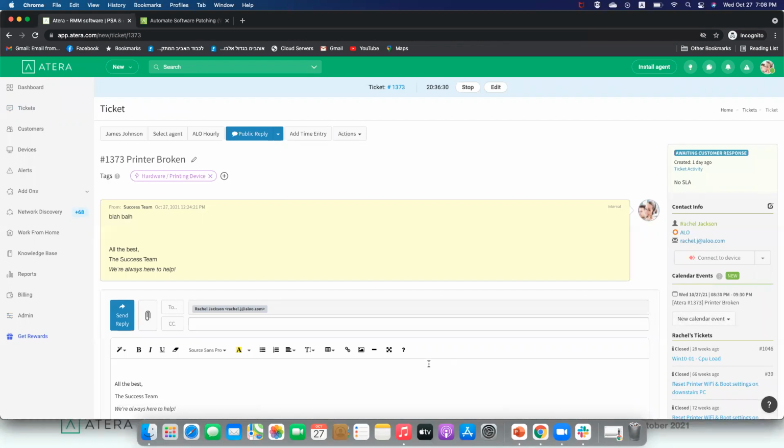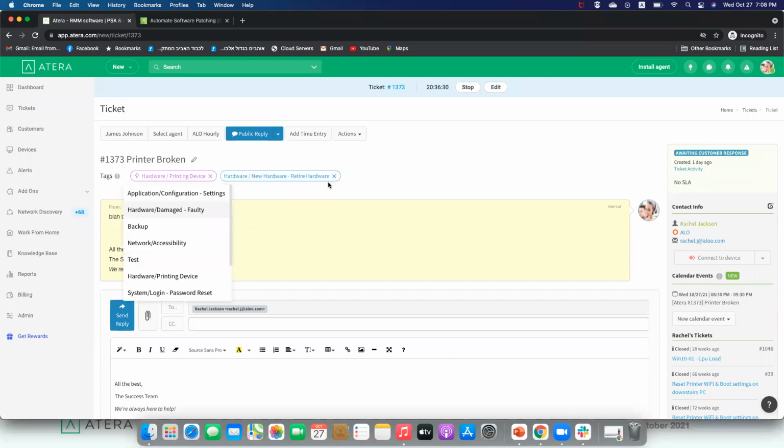Okay. While we're on the topic of tickets, let's talk about AI auto ticket tagging, Atera's newest feature to make your lives a little bit easier. You may notice here at the top of the page, we have a purple tag with a little Thunderbolt icon next to it. This implies that this is in fact an AI auto tag. You can still manually add your own tags, however you prefer, but these will automatically come in based on keywords. These are really convenient and really useful for your automation rules.